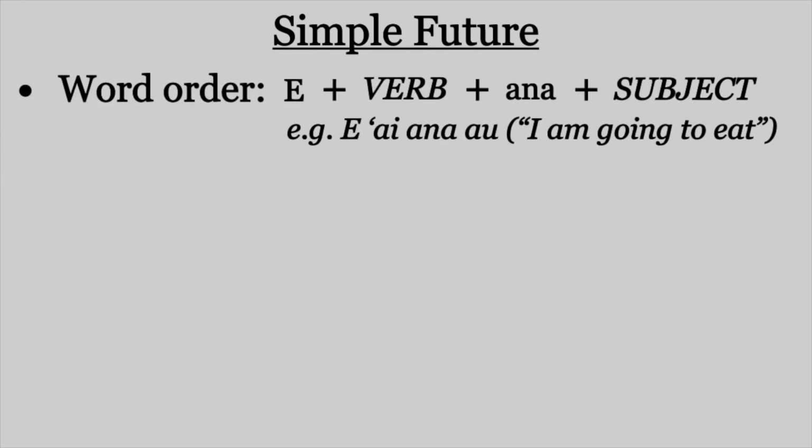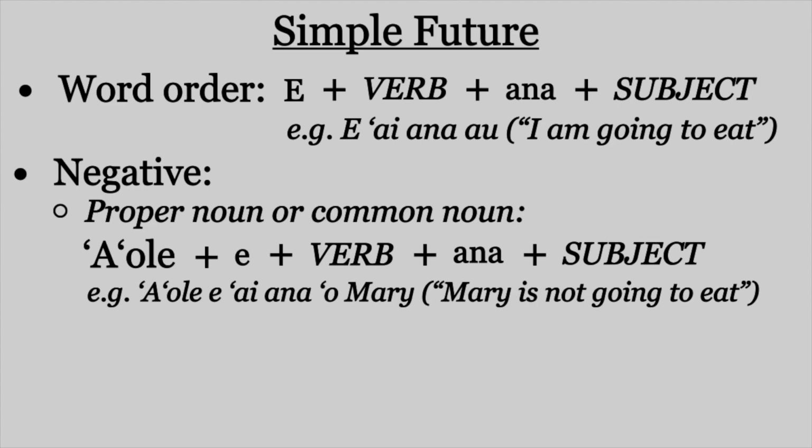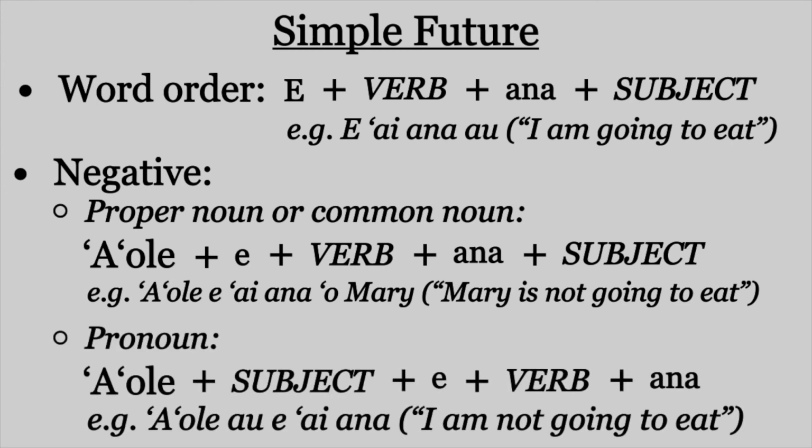And finally, our simple future sentences. The word order is e, verb, ana, subject, such as e ai ana au, I am going to eat. To create the negative, if the subject is a proper noun or common noun, the word order is a'ole, e, verb, ana, subject. For example, a'ole e ai ana o Mary. Mary is not going to eat. But if the subject is a pronoun, the word order is a'ole, subject, e, verb, ana, such as a'ole au e ai ana, I am not going to eat.